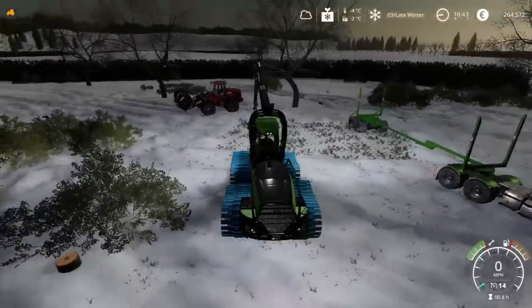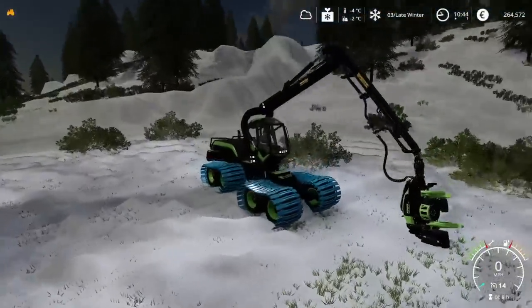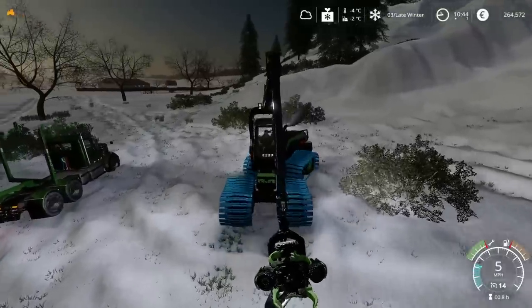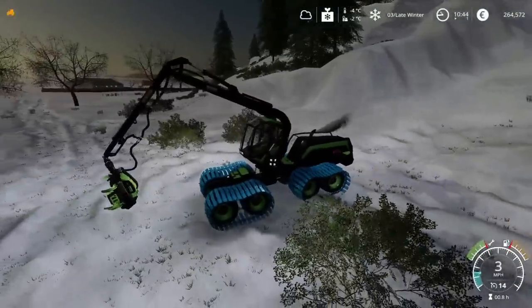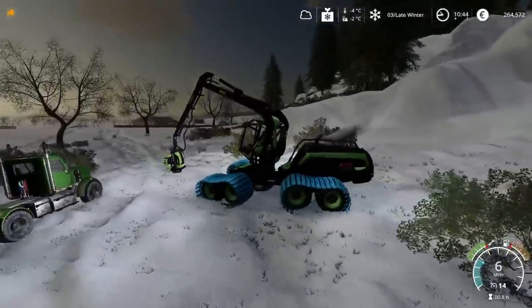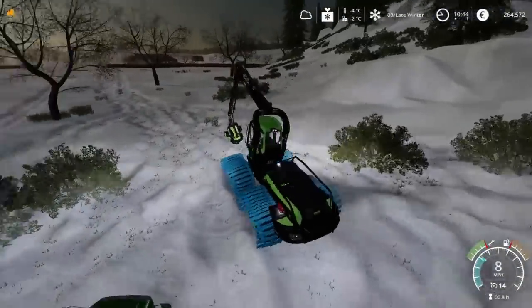Right, we are here. We are kind of set up. I don't know how this is going to get up some of these steep hills, so I'm going to do some of the closer in ones first. I've changed the cut length to 25 metres. That might be too long for some of these trees. So what I'm going to do is do the first one.